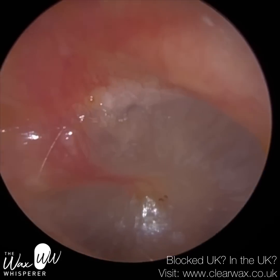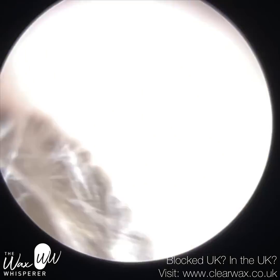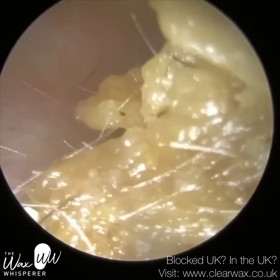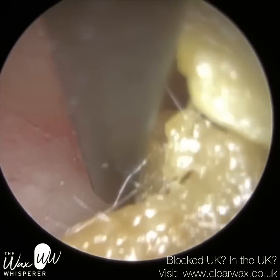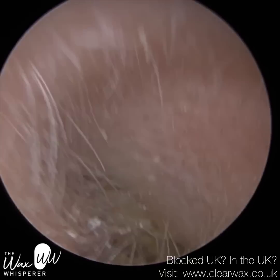So you can see the eardrum, and that final piece of wax was lodged beyond this narrowing. You can probably see on screen near the eardrum, the ear canal narrows and it widens again. We call that the isthmus. So this wax was impacted beyond the isthmus, and so it was a bit of a tight squeeze to bring it through, but we managed.